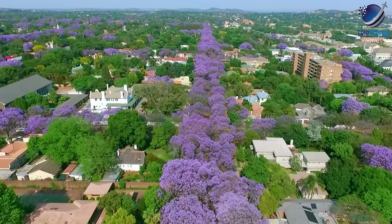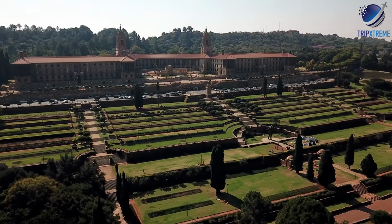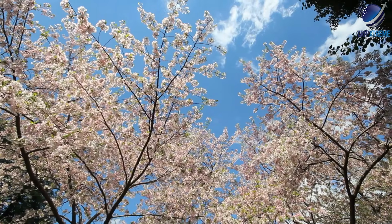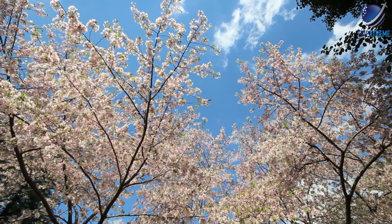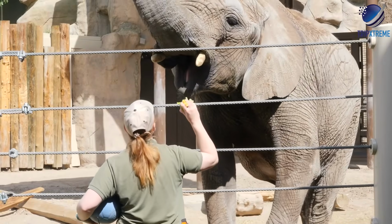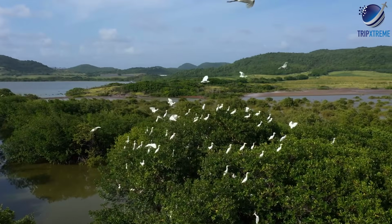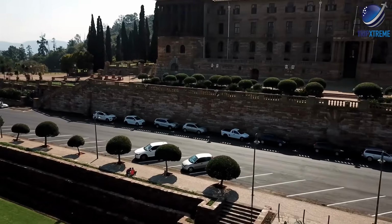Ablaze with the purple hues of jacarandas in the spring, Pretoria is also a city of beautiful parks and gardens. Highlights of a visit here include the Pretoria National Botanic Garden, the Voortrekker Monument, Freedom Park, the large zoo, and a clutch of peaceful nature reserves within the city limits, with diverse wildlife and abundance of birds.